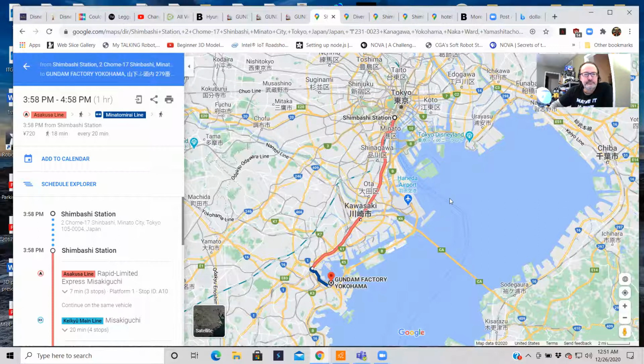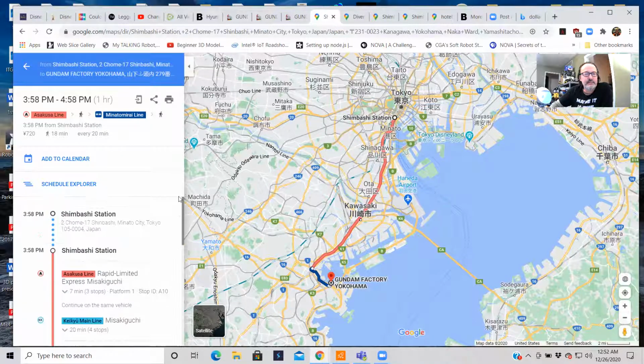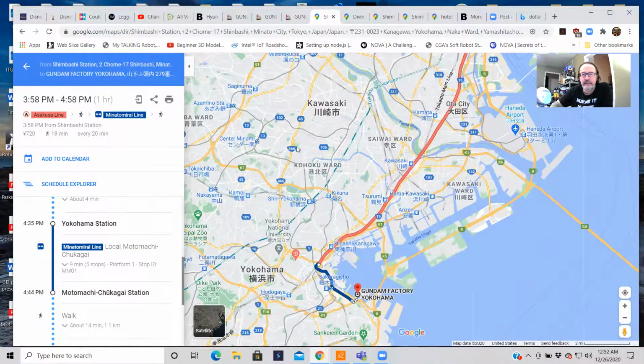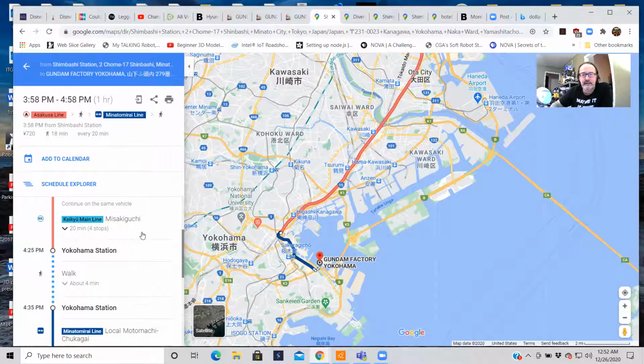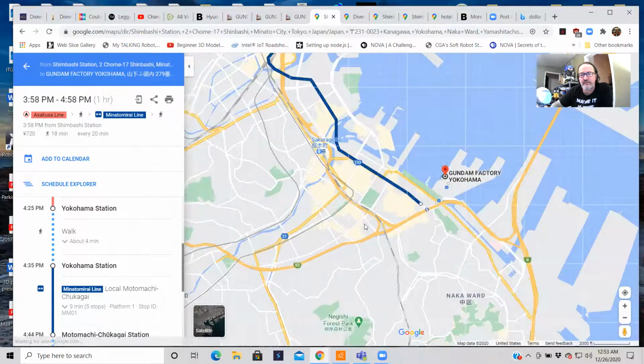So when you go to the Gundam factory, it's a dedicated line, very few stops. Just make sure you get on the right one, and that'll take you directly to or very close to the Gundam factory in Yokohama. It's like an hour, I think, if I remember right, to get there. Just some walking. So here's Shimbishi Station. You get on the line, you go about an hour. You do have to make one link, but it's pretty simple. It's not too complicated. Just follow the signs. Once you get to Yokohama station, jump on this short little line here. It takes you directly to or very near the park.